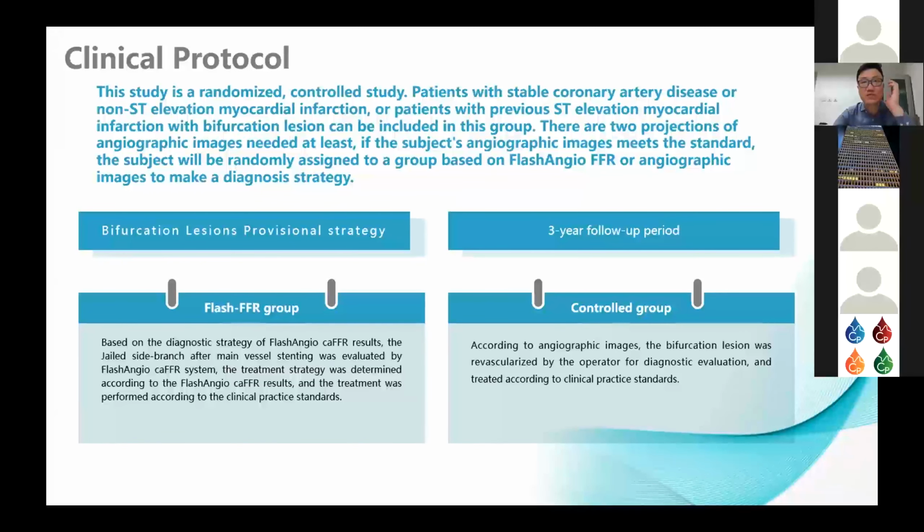If the subject's angiographic images meet the standard, the subject will be randomly assigned to a group, either based on the FlashAngio FFR or on angiographic images only, to make a decision on how to treat this kind of lesion. For example, all the bifurcation lesions using the provisional strategy are randomly assigned to receive either FlashAngio FFR or just angio guidance.